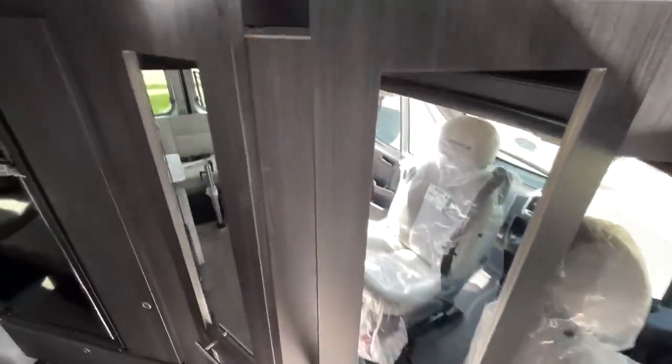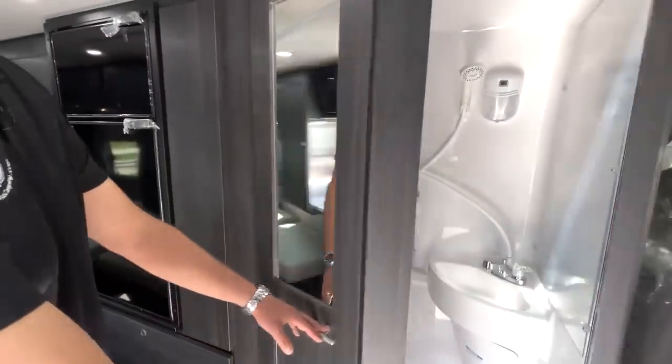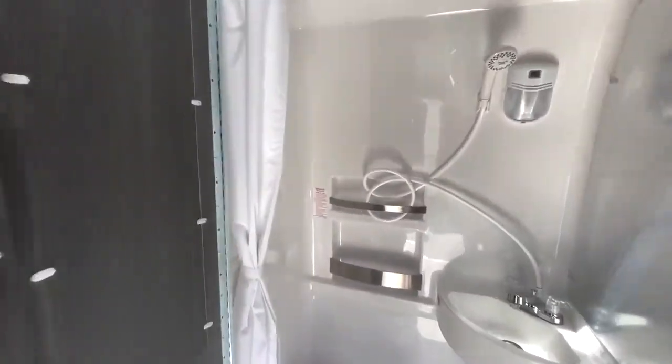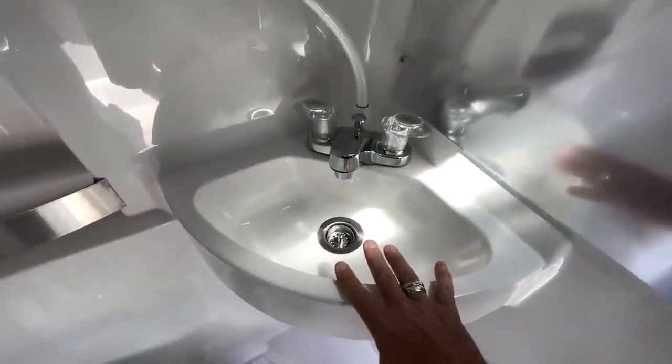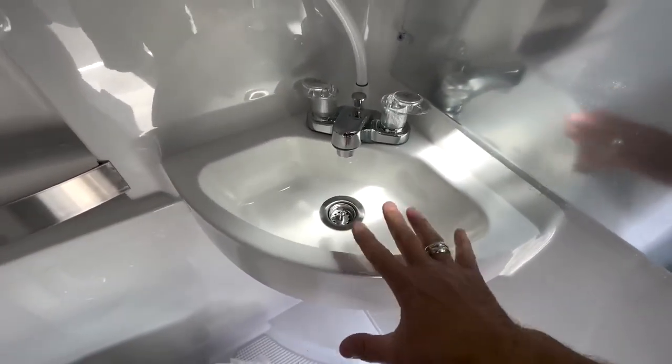Right? Yeah, so you get a little elbow room in there. So really a nice, well thought out bathroom. It is, and this is a functional sink. I mean, if you're going to put a sink in, make it functional. So many put a sink in you can't use. I love my bathroom sink.